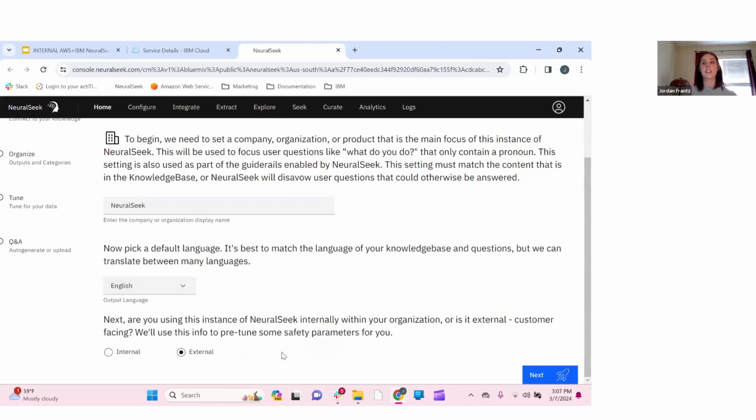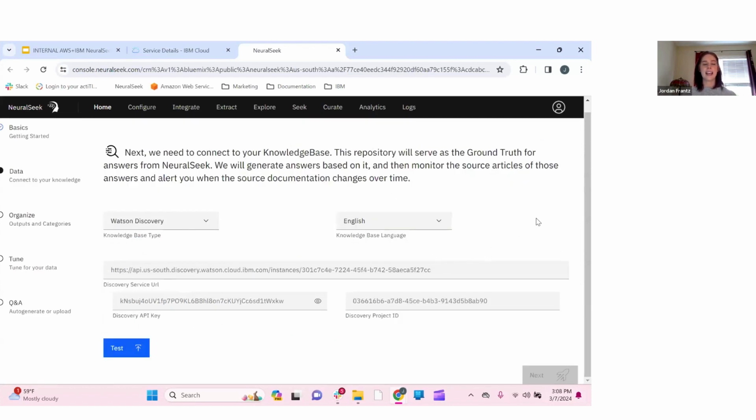And then finally on this page, we need to select our use case for our NeuralSeek instance. We're just asking here, will this instance of NeuralSeek be used internally, or is it more external or customer facing? And we take that information and pre-tune some safety parameters for you. For the purpose of this lab, we're going to select internal because we don't need extra guardrails set up just for testing purposes. So to save these options, I'm going to click next. And that moves us onto our data screen. And this is where we're going to configure that knowledge base.